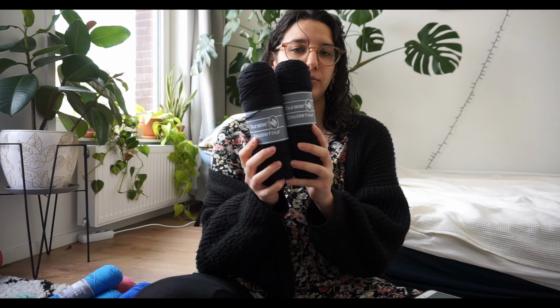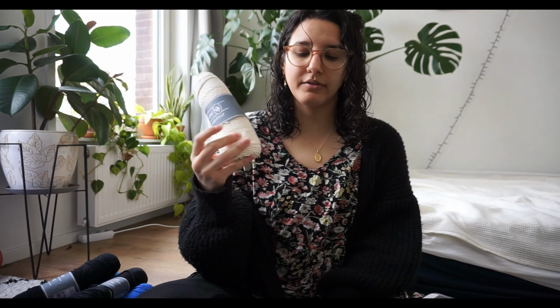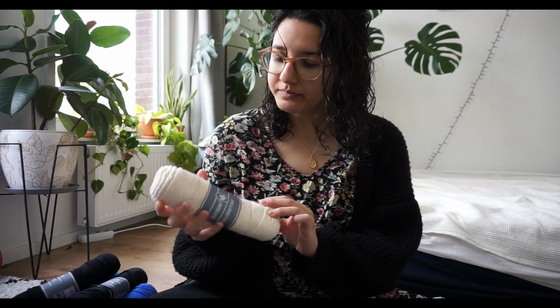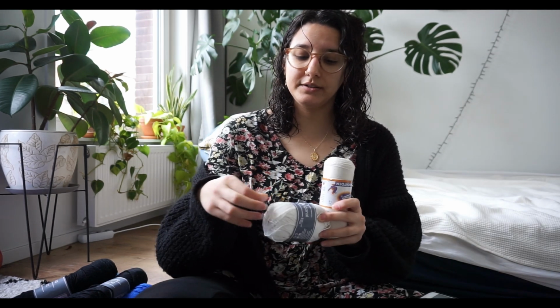So to continue, I also got 2 black in case I want to make a top with that, and cream. I already had ivory, and ivory has a cool undertone, I think, and this has a lot more warm undertone. So I'm excited about that. I tend to go for more warm undertones. And I got some thinner yarn for some more detail work.